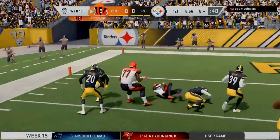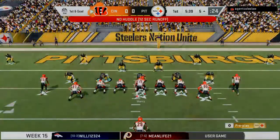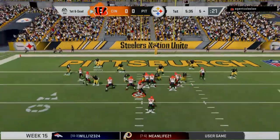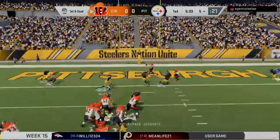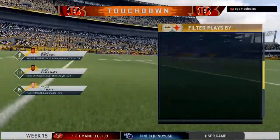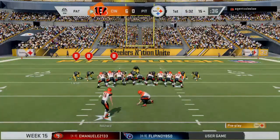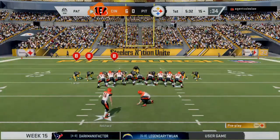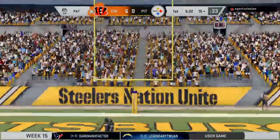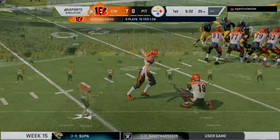And he takes it down deep into Pittsburgh territory. A big play there for the Bengals. Give him 55 yards on the ground. Wentz now to throw. And that is caught. He's got it for a Bengal touchdown. A 5-yard touchdown. And the Bengals take it right down and score on the opening drive. Extra point right down the middle. And that makes the score 7-0.